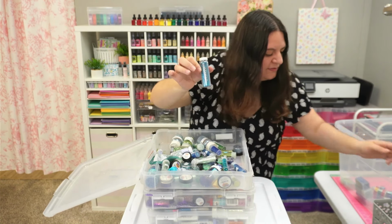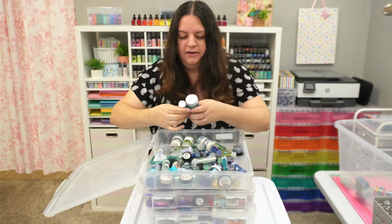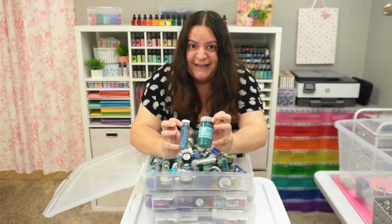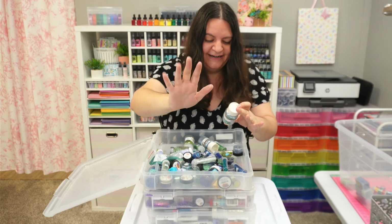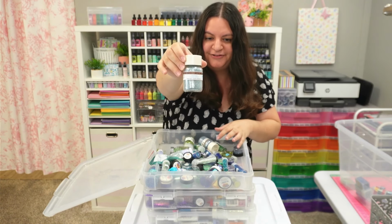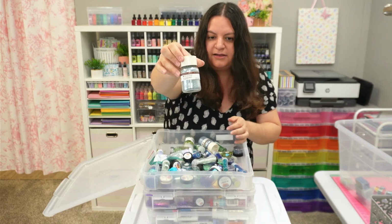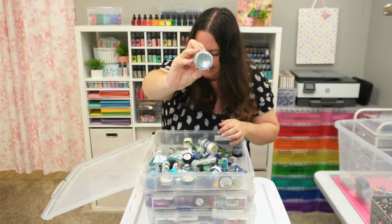Oh wait, this looks like the color. Oh man, one's more green and one's more blue. I need them both, right? Oh, I'm already covered in glitter. Ooh, this is blue topaz. I feel like the glitter fairy I'm sprinkling everywhere. It's just so light and shimmery and beautiful.